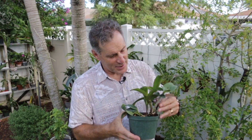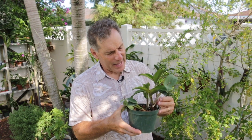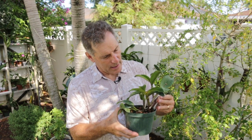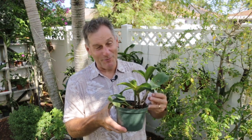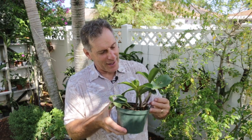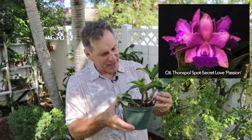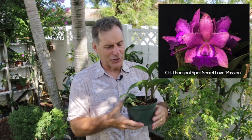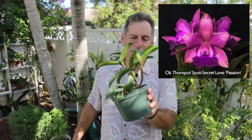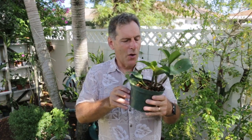Okay, this is Cattleya Thospole Spot. And, oh, this is a cross. I didn't see that. All right, so I'm looking at this, and this is Cattleya Thospole Spot times CTT Secret Love, and for some reason I have to figure this out. There is a cultivar that's called Passion. So I don't know if this is a cross, or it is a cross, obviously, but I don't know if this is a named orchid or not.